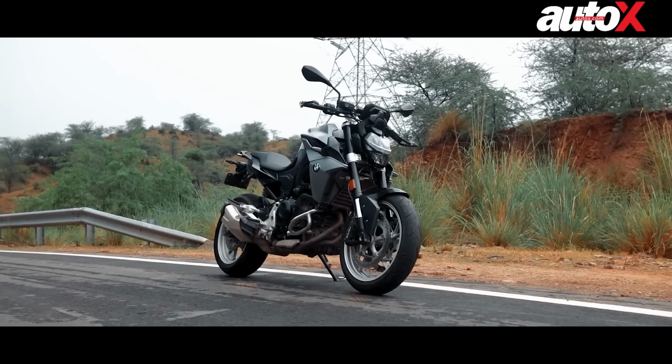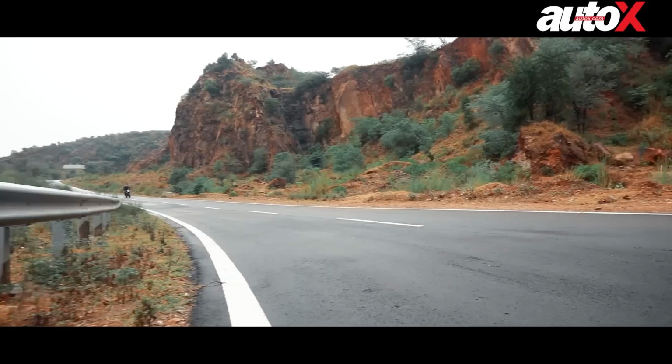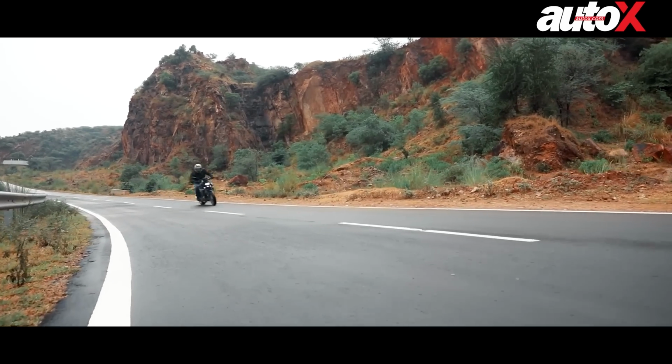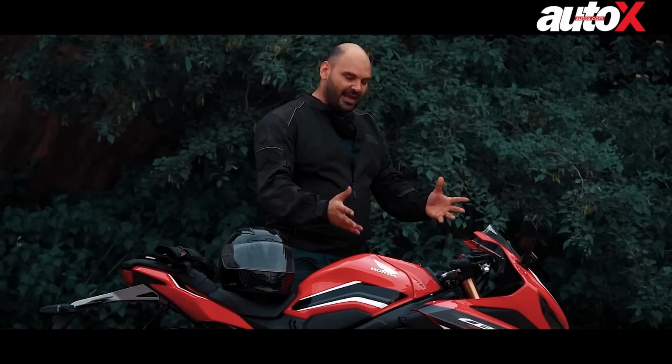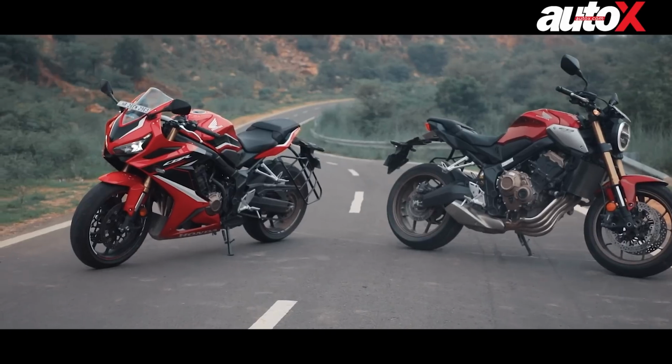which we both rode last week. Totally mad motorcycle, yeah. Blown away by that machine. Absolutely. So if you're really going to spend 10 lakh rupees for a motorcycle, you need to look at exactly what you want. If you just want a Honda, it doesn't make any sense to me.